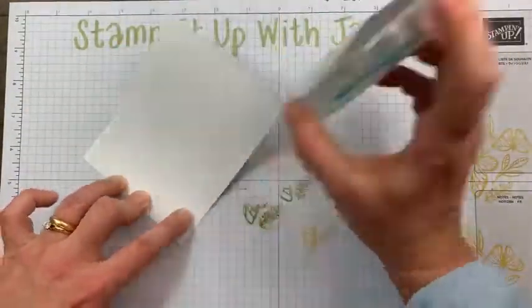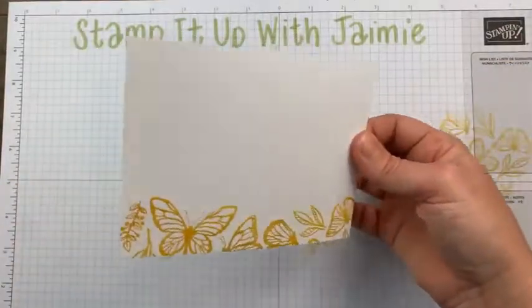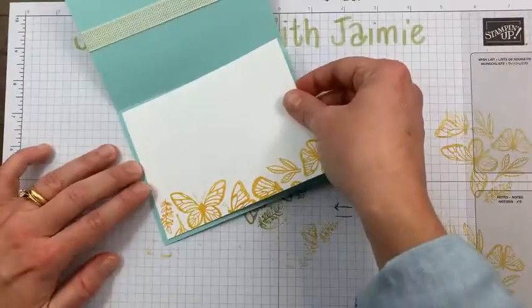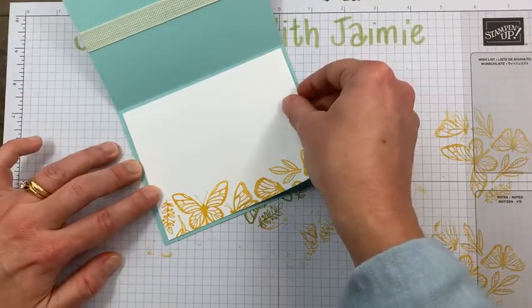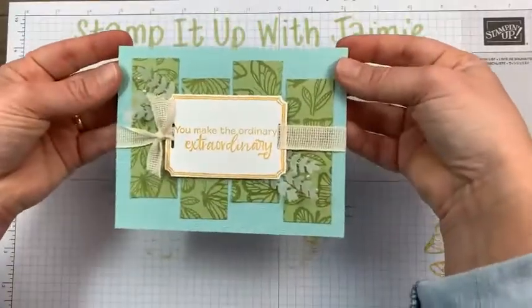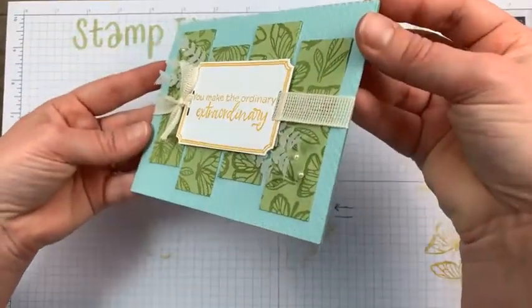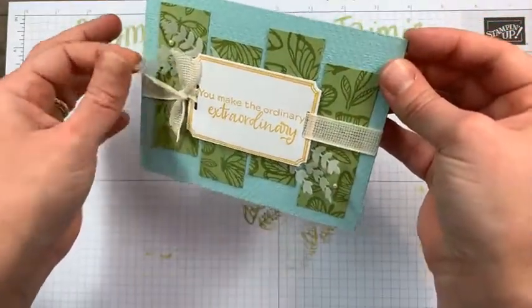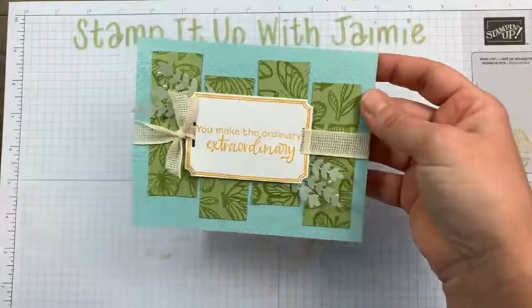Okay, last but not least, adhere it to the inside and we are done. Oops, open it up. Measure it up, aim for center. And we're done. Ta-da! Isn't that pretty? I think it's really, really sweet. Of course, my vellum got a little squished. There you go. Really nice details.